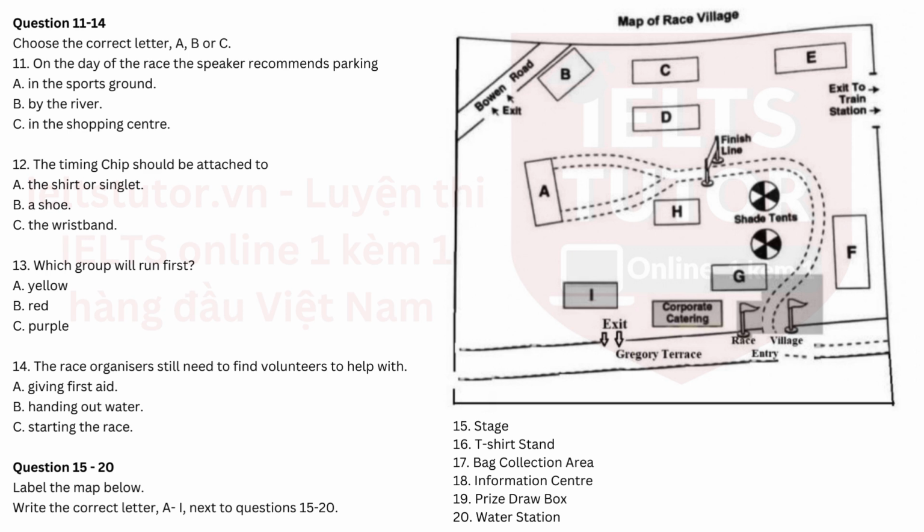Before you hear the rest of the talk, you have some time to look at questions 15 to 20 on page 4. Now listen and answer questions 15 to 20.